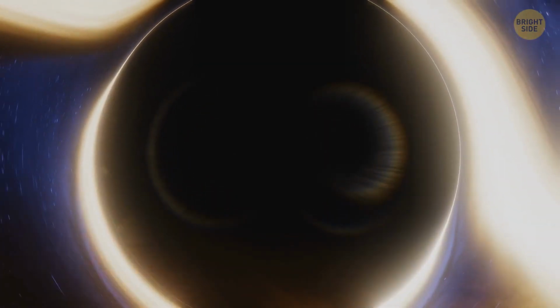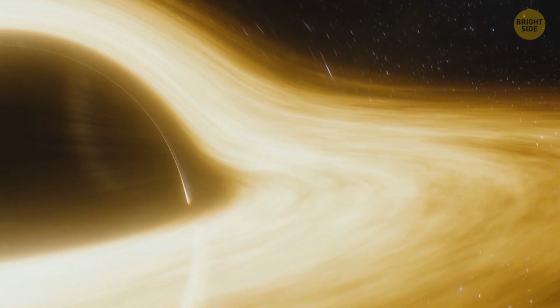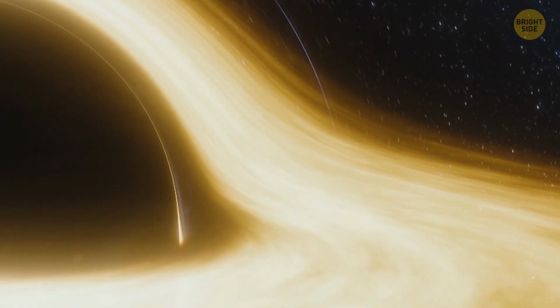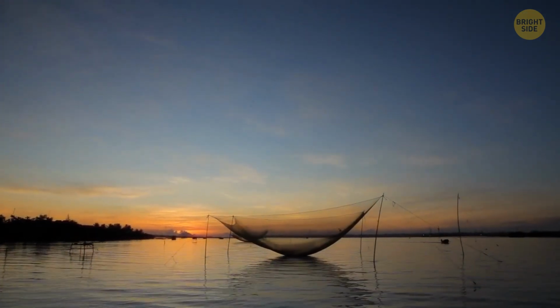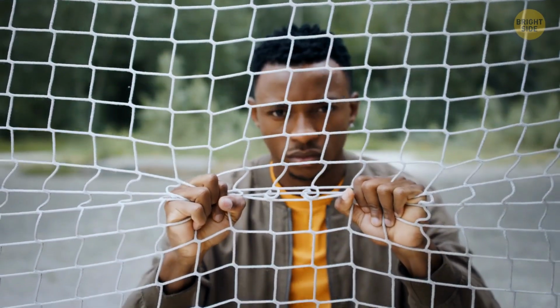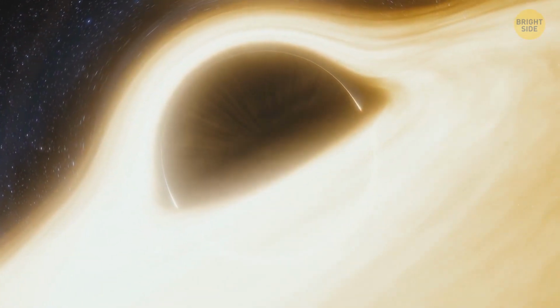The key to traveling to another universe might be inside a black hole. A black hole is one of the most mysterious objects in the universe. They're so heavy, they warp not only space, but time as well. It's like putting a heavy boulder on a net. The net will sag, and the closer you get to the boulder, the stronger the curvature is. Once you're in the gravitational field of a black hole, you can't leave it.